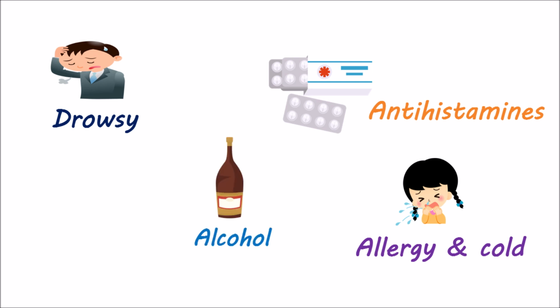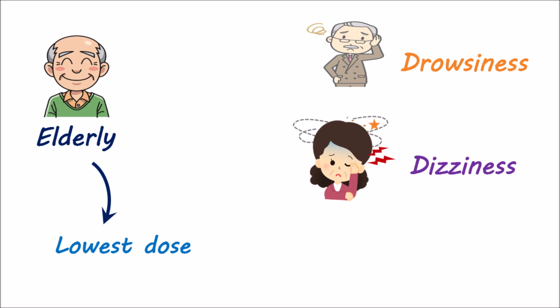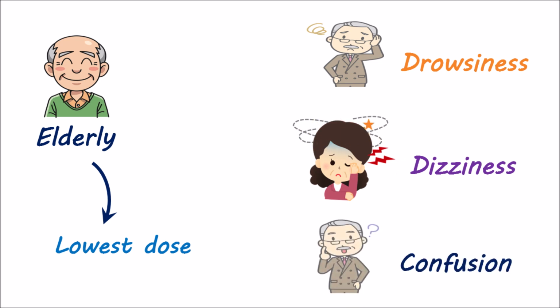Alcohol can also increase your dizziness. So if you have significant drowsiness during the early days, it is better to limit your intake of alcohol. If you feel more drowsy, be careful while driving your car. For the elderly, hydroxyzine should be used at the lowest dose possible. They may have more effects of drowsiness, dizziness, and confusion. Your doctor will suggest the right dose, based on your age and renal function.